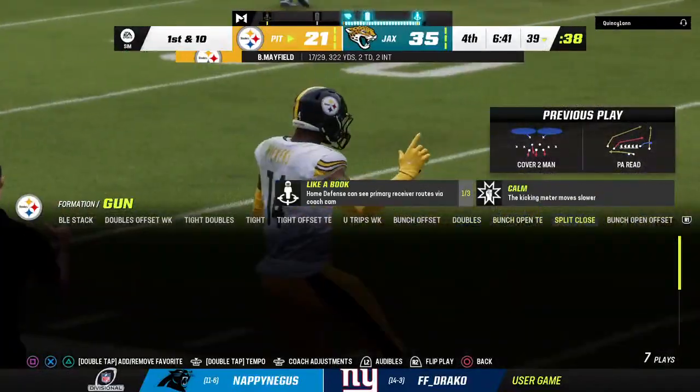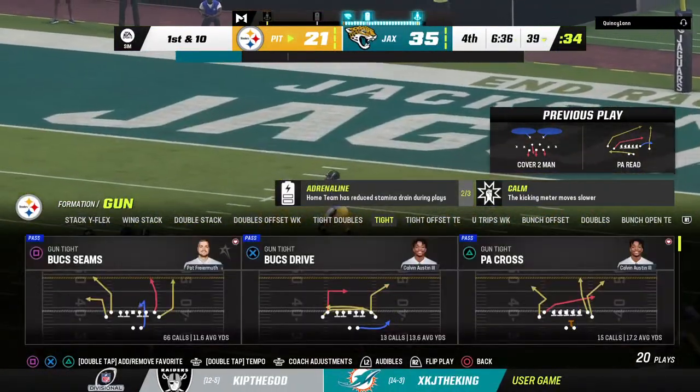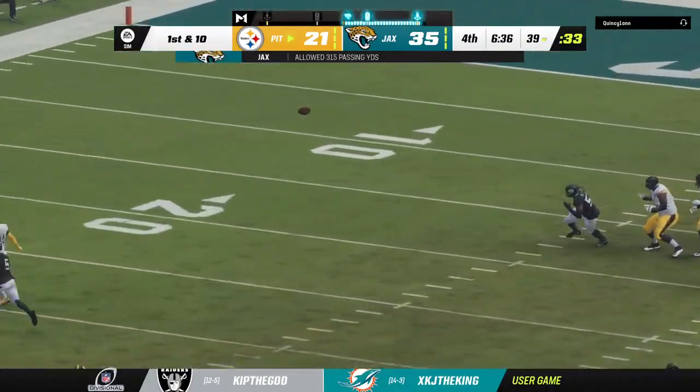And he gets this one just shy of the 40. They'll mark him down at the 39. This drive starting off on the right foot, 18 yards.